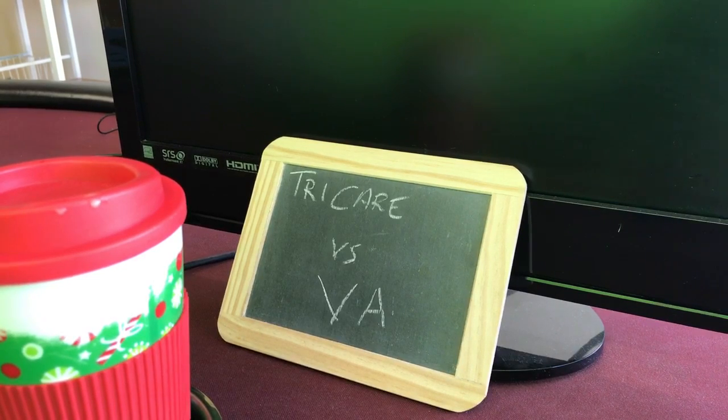When you first join the military, as soon as you get off the airport, you get on the bus, you go through boot camp. As soon as day one starts, you are automatically covered in Tricare, okay? A lot of people assume it's free. It's not. They actually take it out of your check, okay? It's like a health care.